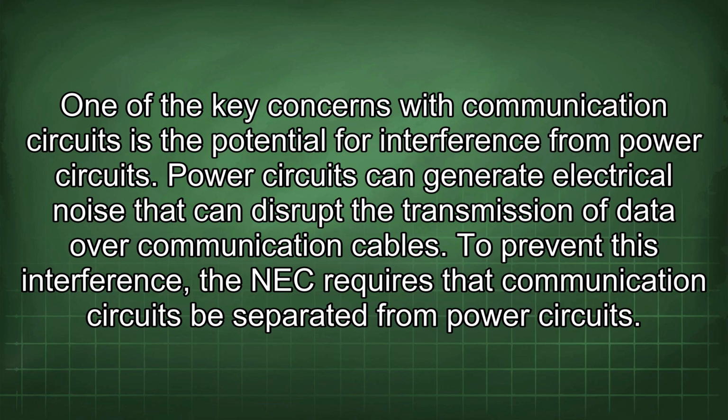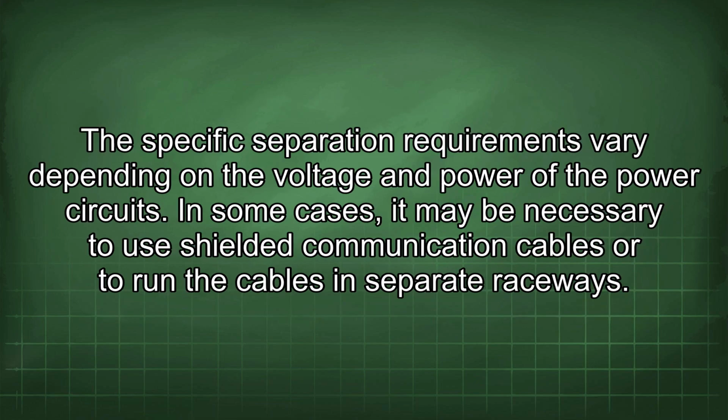To prevent this interference, the NEC requires that communication circuits be separated from power circuits. The specific separation requirements vary depending on the voltage and power of the power circuits. In some cases, it may be necessary to use shielded communication cables or to run the cables in separate raceways.